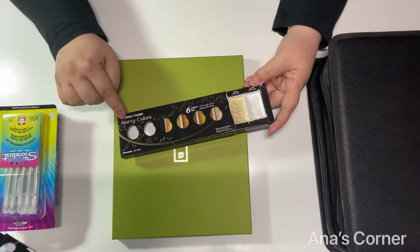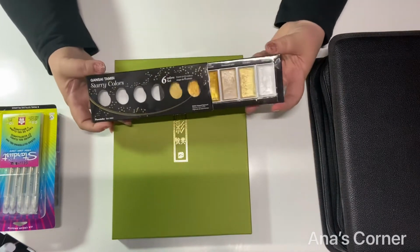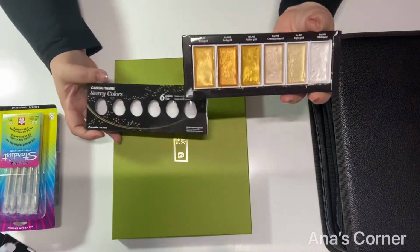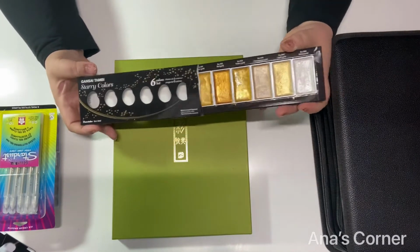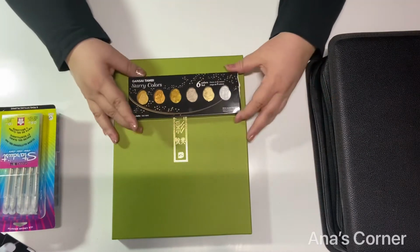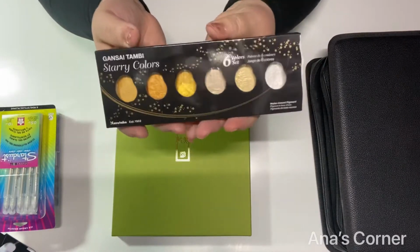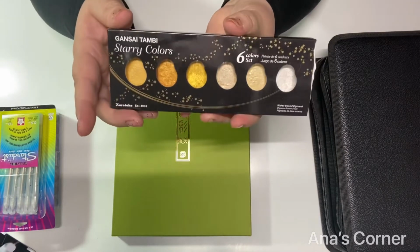Gansai Tambi Starry colors. I love these so much. They're just absolutely amazing. If you can only get one, I would highly suggest this one. They're metallic, they're delicious, they're just absolutely perfect. I should have shown a sample of what they look like, but I didn't prepare that far ahead. But in the review, when you see it on Amazon, you'll see plenty of samples.